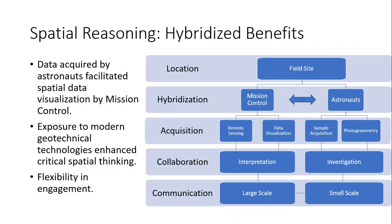Spatial reasoning in our field course was incredibly beneficial for students to not only engage in our field sites, but really to make the connections between different types of data and the samples that they were collecting in the field. So data that was acquired by our astronauts facilitated spatial data visualization and reasoning skills for our virtual students, or mission control. Basically, our in-person students would go out into the field after their briefing, collect the samples, and our mission control group would actually be modeling or mapping out where these samples were collected from, providing scale and context to where these samples were acquired.